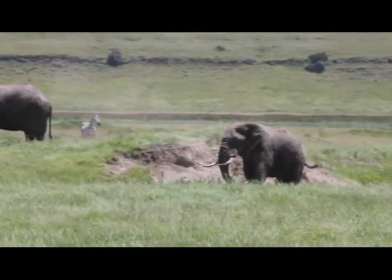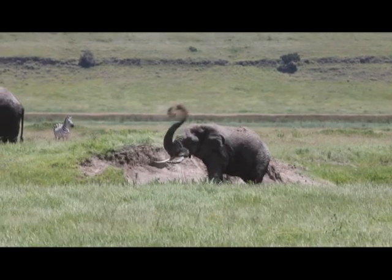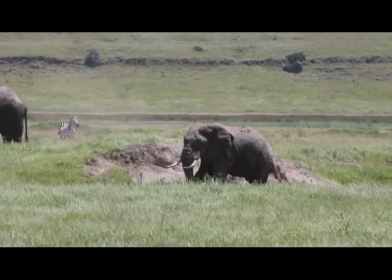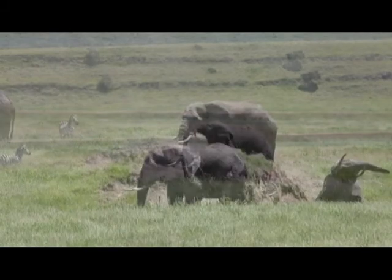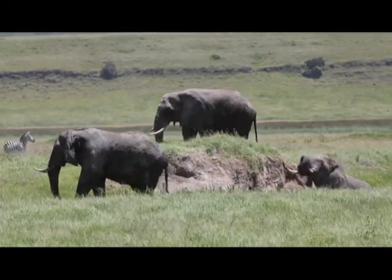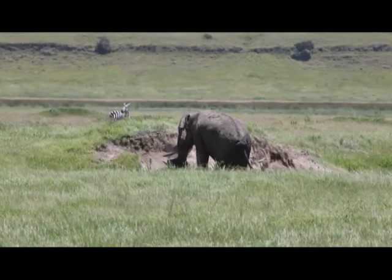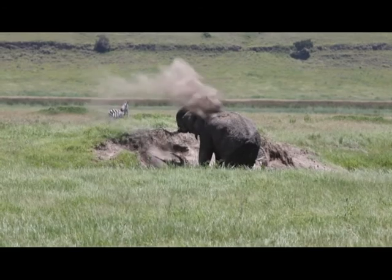In the distance, someone spots some elephant. When we got close, we found them bathing, not in water, but in dirt. The covering of soil protects them from the sun. Elephants are massive. It's always impressive to be so close to them.